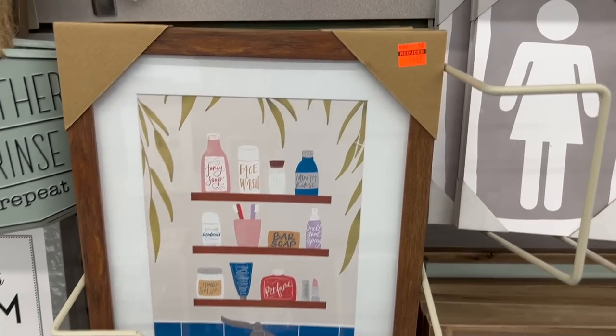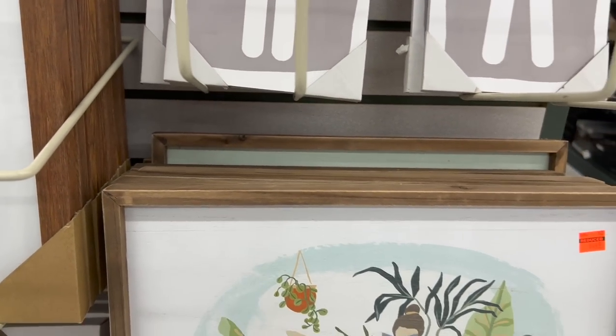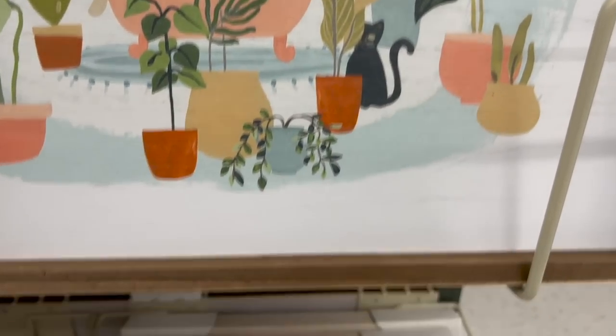If you're looking to refresh your space for spring and summer in your bathrooms, I think these wall art pieces would be perfect, and at this price, you can't beat it.